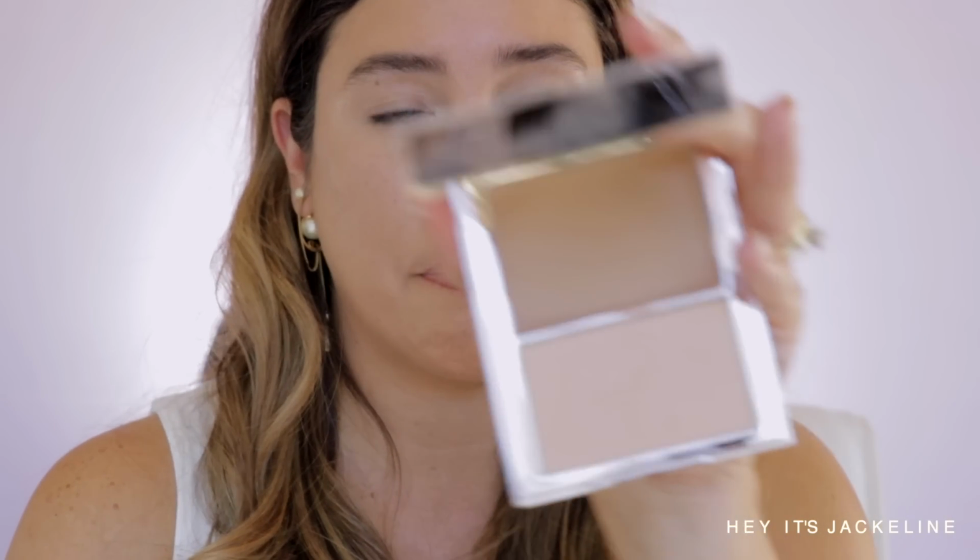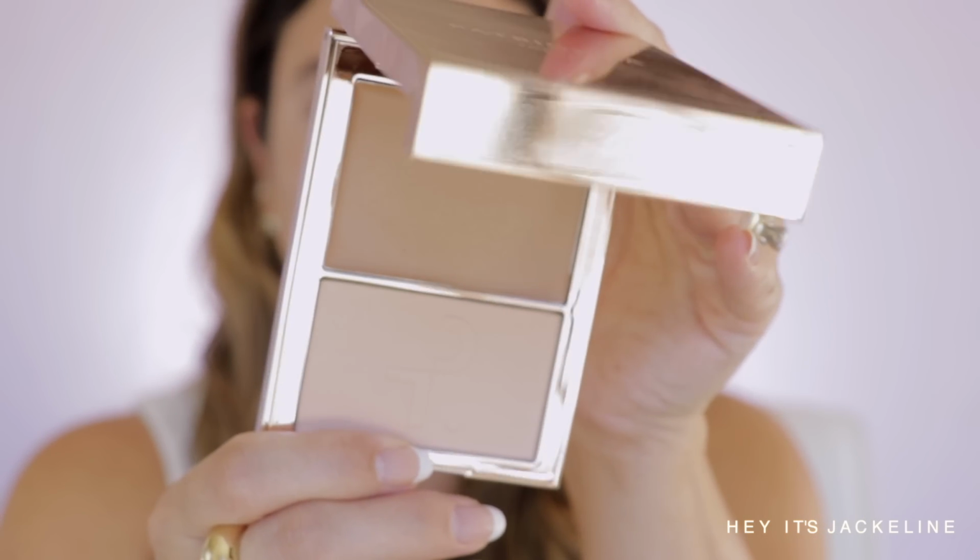Let's go for the setting powder, again from the light medium 3. And I'm going to be using a Wayne Goss airbrush brush. That's how much I picked up. Let's set the enlarged pores first. Okay, yeah, there's some blurring effect going on. And I'm going to set my under eye area. Ooh, very smoothing.